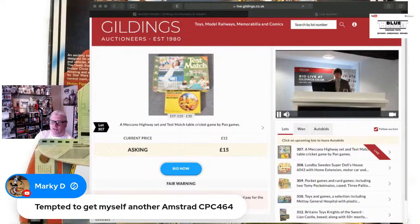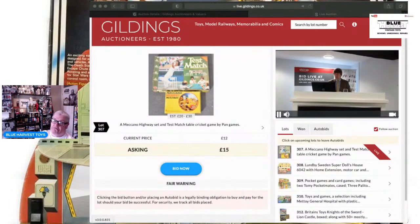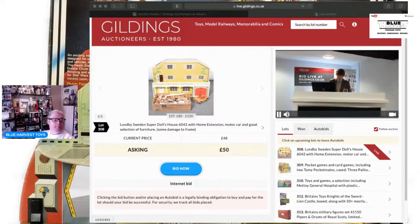£28? Test match, and the cricket game. Test match. Where £10, £10, £10. 12. I don't know what we're going into here.